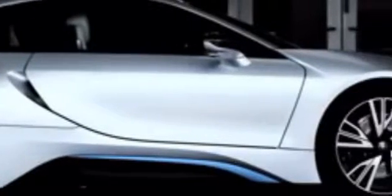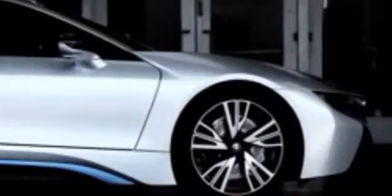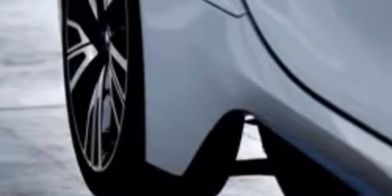And on the EU combined cycle it can return, wait for it, 135 miles per gallon, emitting just 49 grams per kilometre. The bodywork is as impressive as the gizzards, all scoops and crazy shapes determined by the wind tunnel for a CD of just 0.26. Don't take my word for it though, but I think it looks absolutely stunning.